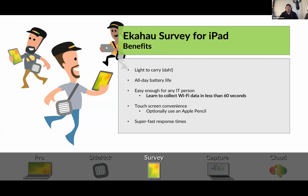And the benefits are just obvious, right? The all-day battery life on the iPad is just amazing. It's so light to carry. This is another one of those you-have-to-see-it-to-believe-it kind of experiences. And it's so easy to learn.